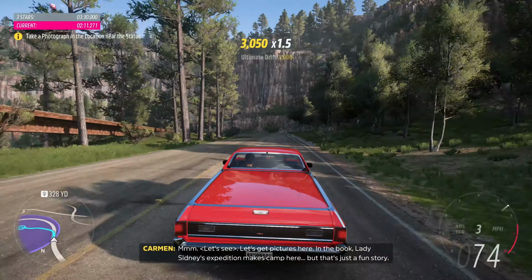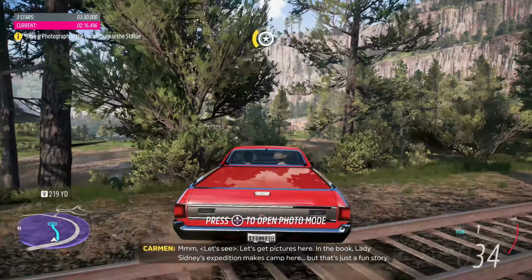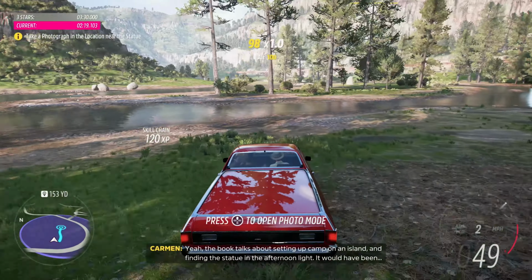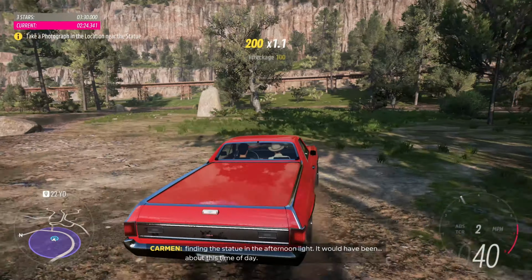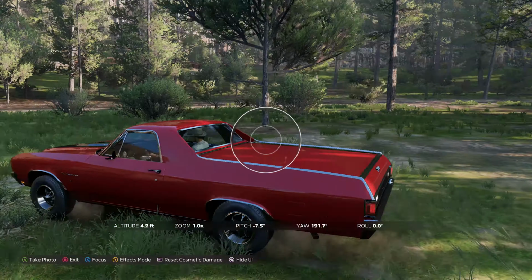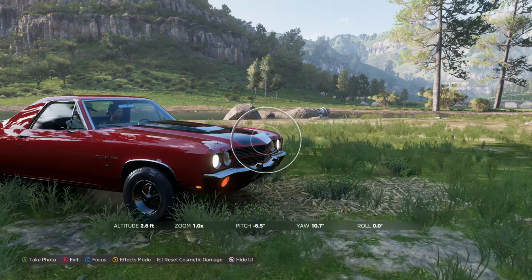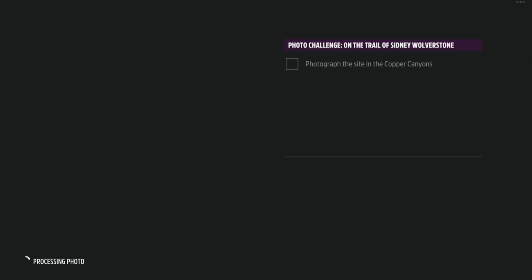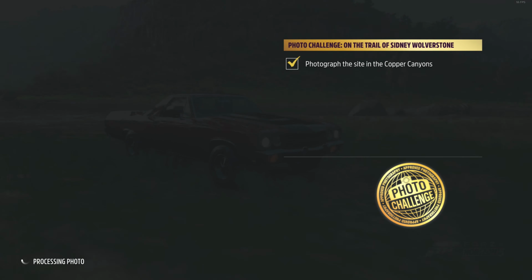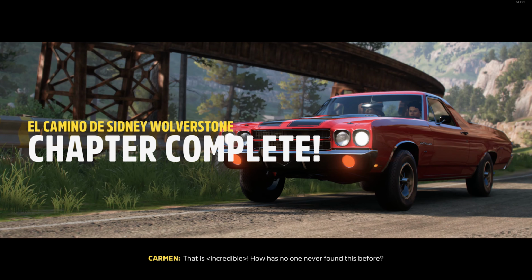A ver. Let's get pictures here. In the book, Lady Sidney's expedition makes camp here, but that's just a fun story. Yeah, the book talks about setting up camp on an island and finding the statue in the afternoon light. It would have been about this... That is increíble. How has no one ever found this before?